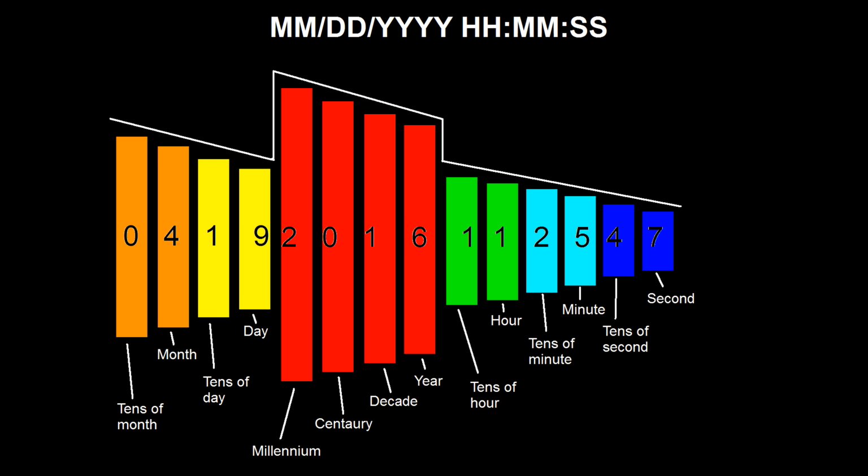If you put the time after the month-day-year format, then it starts with tens of month, then goes down in descending order to day, then up to millennium, which is the biggest digit, then down to year in descending order, then one big jump down to tens of hour, then down to second in descending order.